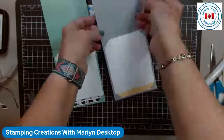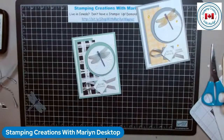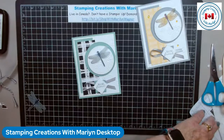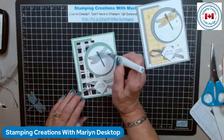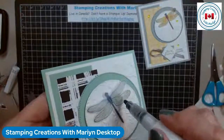Now, I did bring my Wink of Stella brush over here, and I'm going to see if I can not make a mess and add some Wink of Stella to his wings. Oh, yeah.